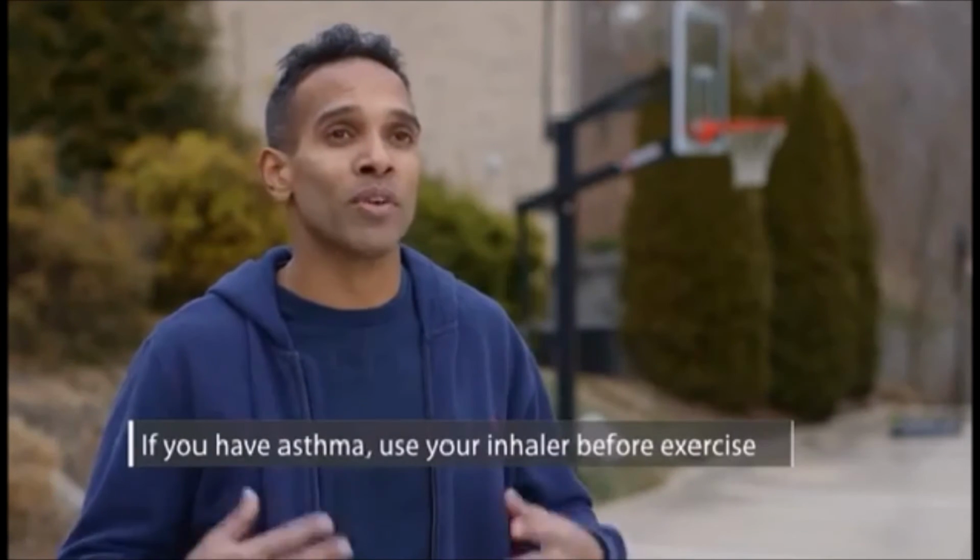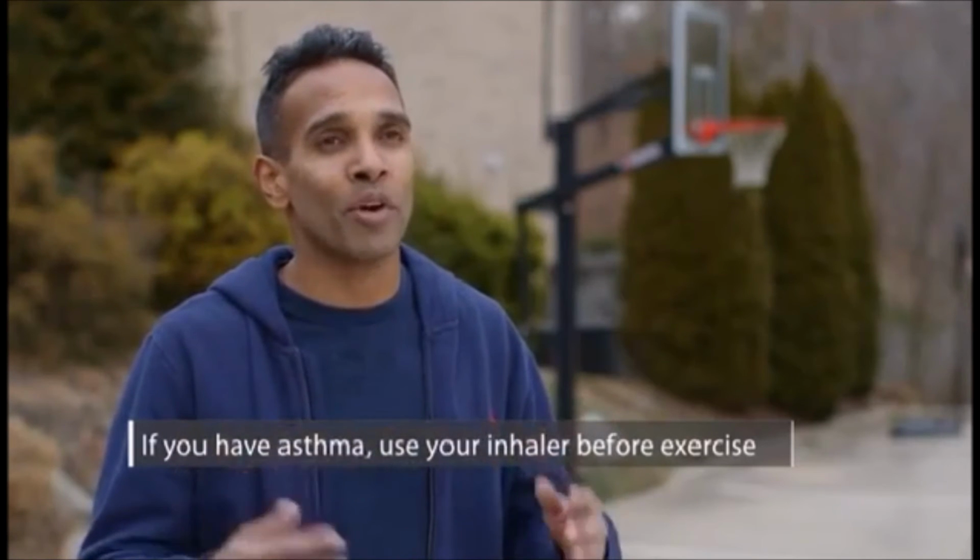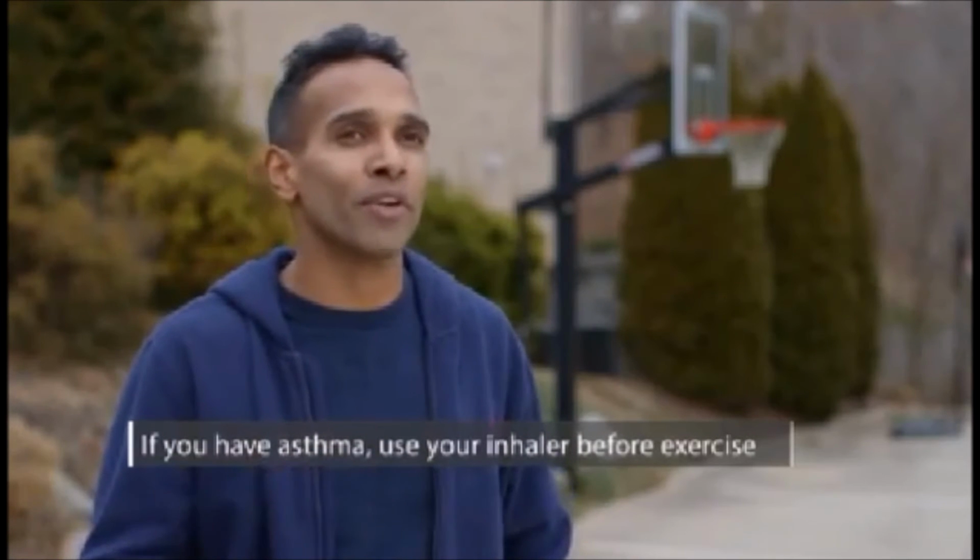Make sure to take your medicines. It takes about 30 minutes to an hour for the antihistamines to work, so I would take them in time. The second thing is a lot of people with allergies will also have asthma, so their lungs will be constricted. Make sure you take your asthma medicine, your albuterol, about 20-30 minutes before you go out for your run.